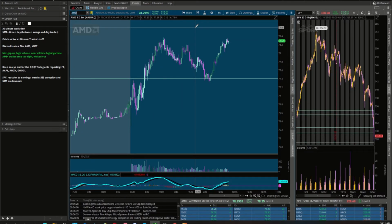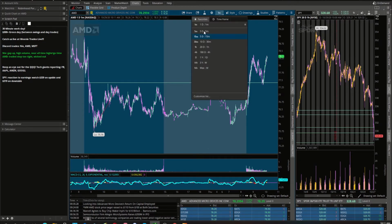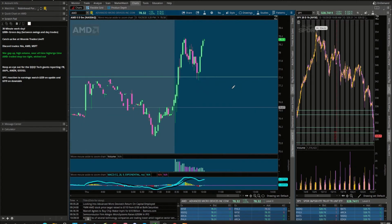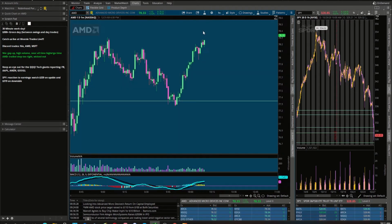Our next trade of the day was on AMD, and we posted AMD because yesterday, first of all, we got upgraded, but it was just selling off because the SPY was selling off. But look, we had this nice, good resistance that we kept on hitting at this 77.30, 77.40, 77.50 level. And so what we said was to go long just over 77.50.